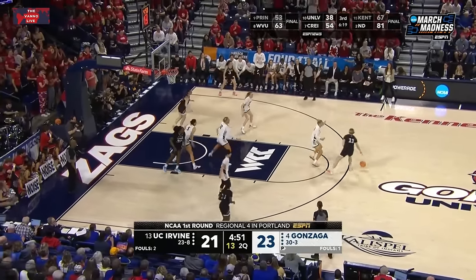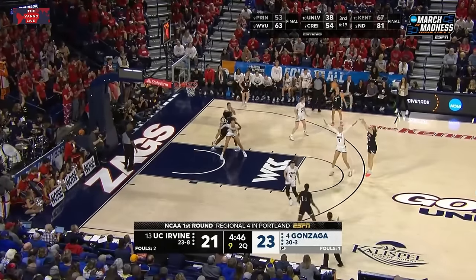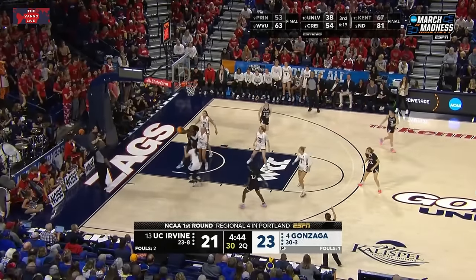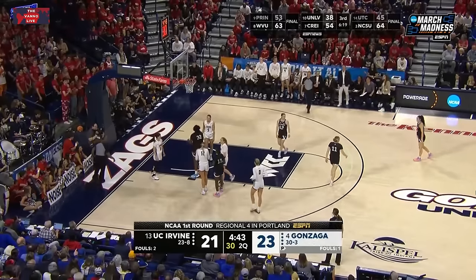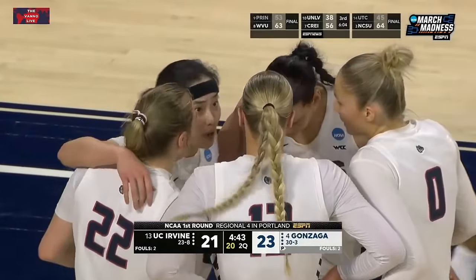Let's see how the Anteaters respond. Sharp. Not there. We're going to stay right here. Good inside positioning by Parkinson.